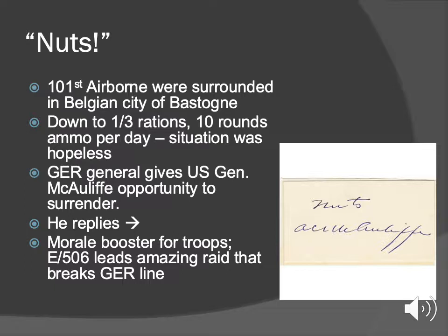They are down to 1/3 rations, which means they're getting one meal a day. The guys were told, you may shoot 10 bullets today. And if you think about that in war, most people are shooting 10 rounds in a couple of seconds. You have 10 bullets to use today. It was a pretty hopeless situation.